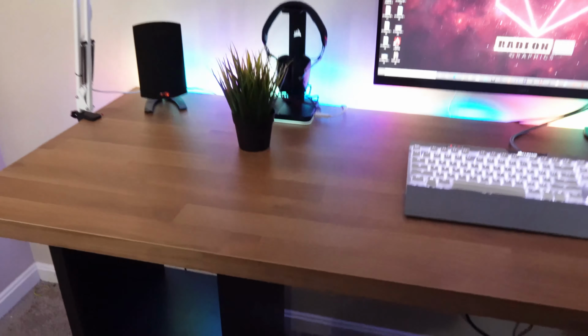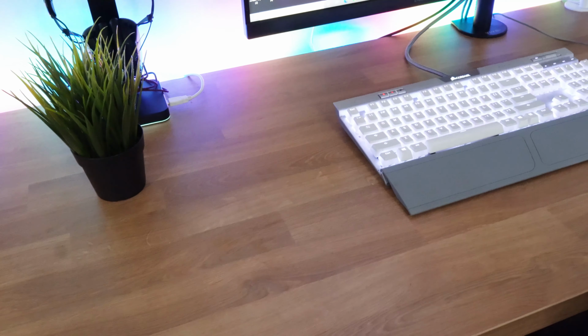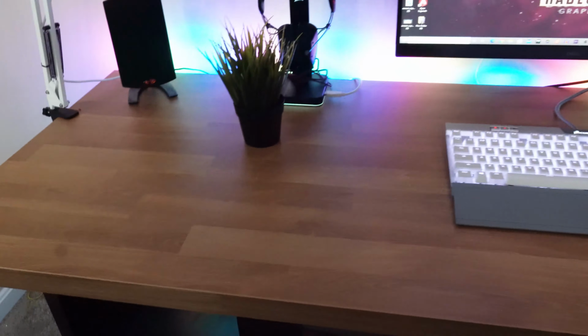And about my desk, so my desk is actually an IKEA tabletop or countertop. This is the Saljan. It's a 74-inch desk. It's like 74 by 25 deep, and it was more than enough space for everything I needed on my desk, and for me just to have some ample space to do some product placement and stuff on it.